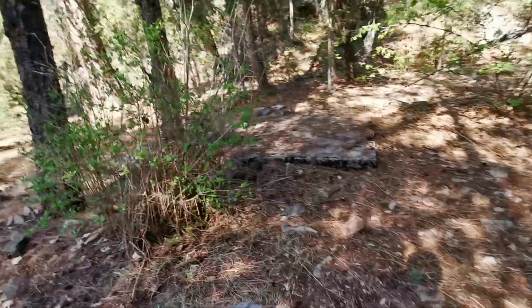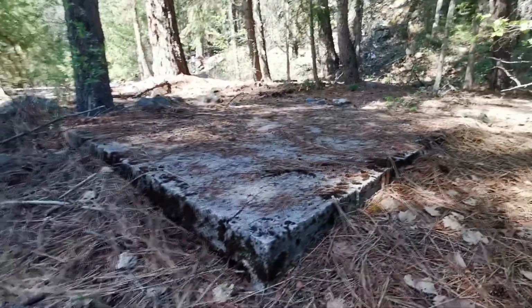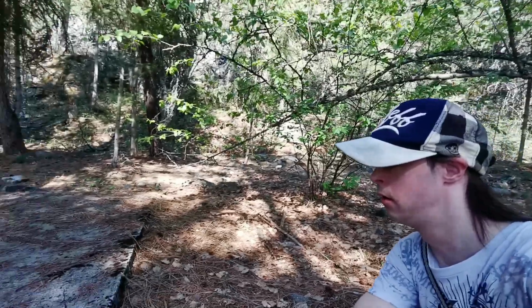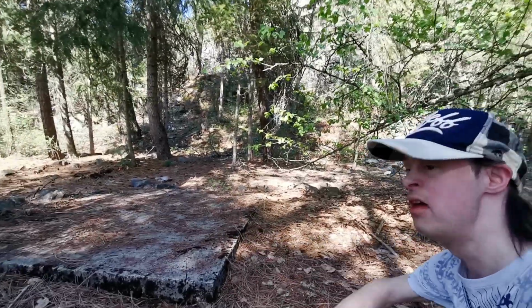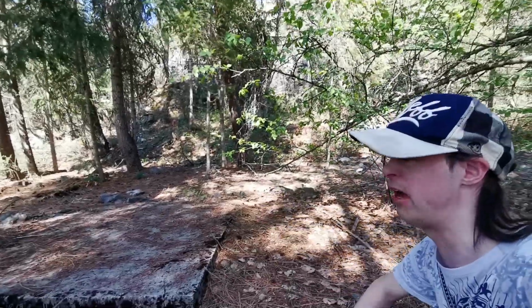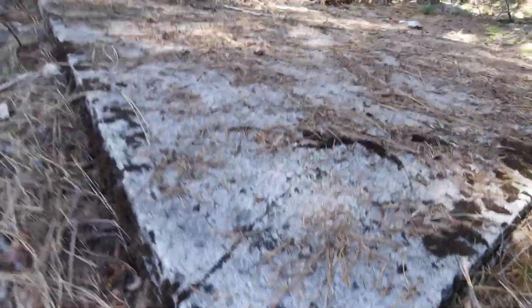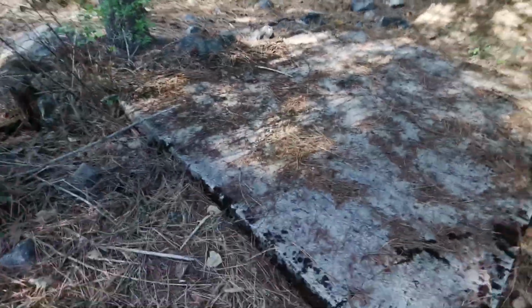Well, wait a second, what is this? Whoa, what? Okay, what is that? It's a grave. There's no headstone, but look right there. This is, again, an abandoned grave as well. So we got ghost cars, and we got a grave right there. No plaque, no indications, but right here is an abandoned grave. There is no headstone at all.